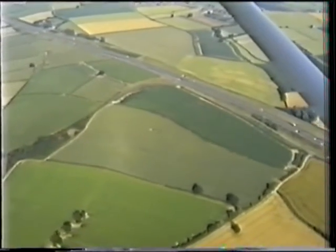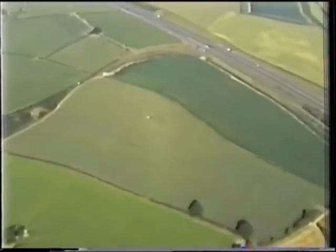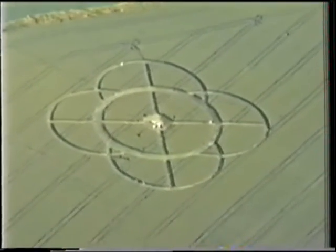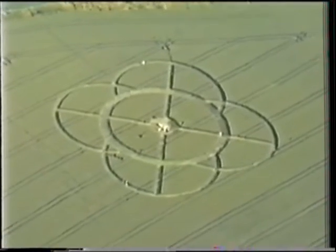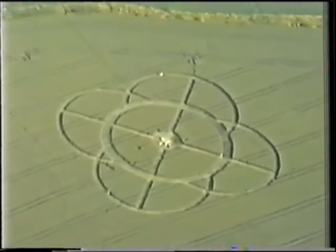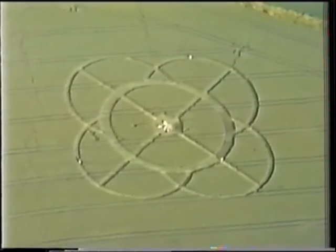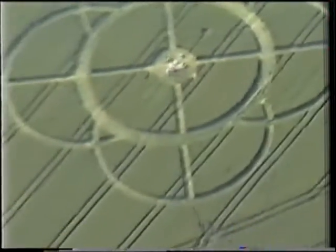Well, here we are at Martok, near Yeovil. That's quite a bit west of where we usually find the circles, frequently anyway. And this big cross formation here, it's the middle of July, about 300 feet across, and the people were meditating in a cross-shaped position within the circle.